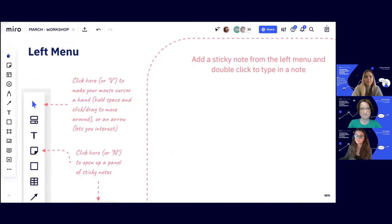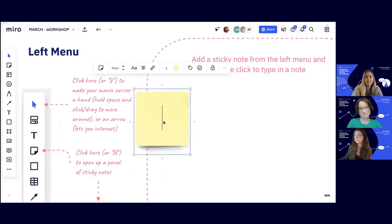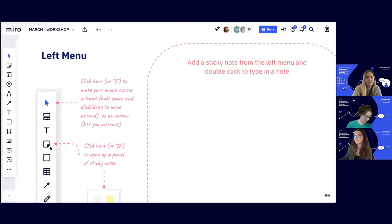You can also hold down the space key on your keyboard and drag the board around as well. So this is an example. I held down the space and I can drag the board around for some quick navigation. And then this that Lindsay is demoing for you is how you can get in and add post-its.